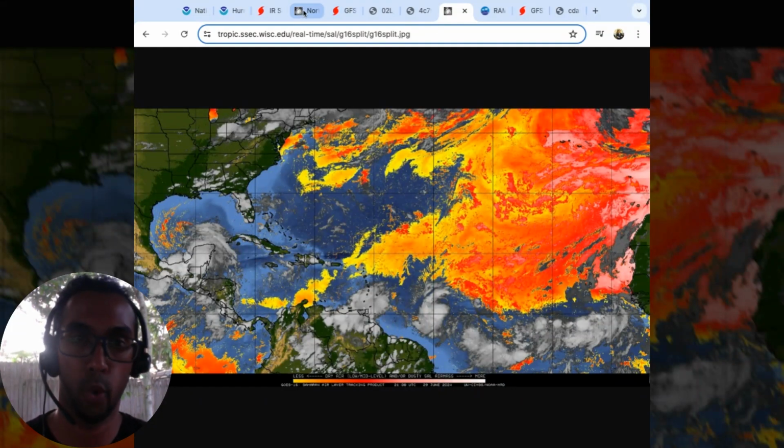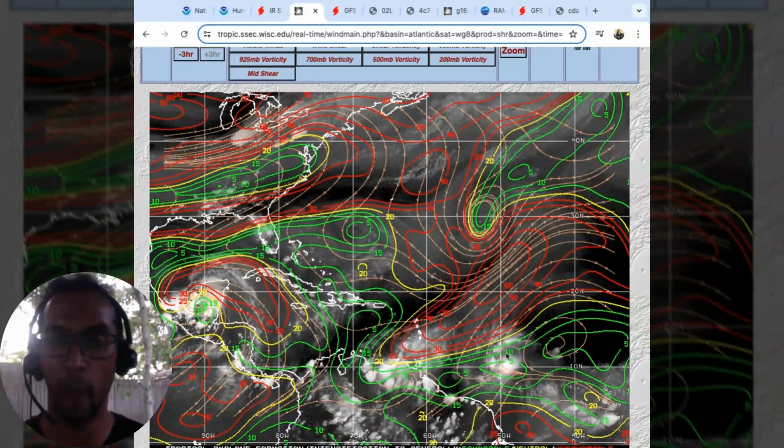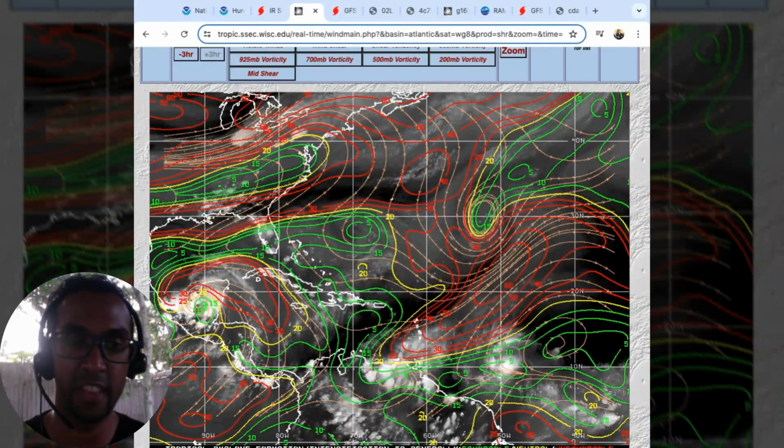Another thing that's very important is the upper level winds. What we're looking at here are winds in the upper levels of the troposphere. Wherever you see the greens, you're looking at about 5 to 10 knots of upper level southwesterly or westerly winds, which is not that bad for development and maintaining the structure of the hurricane and the outflow. But when you start to see the reds, if you look here in front of it, that's where upper level winds start to become unfavorable.